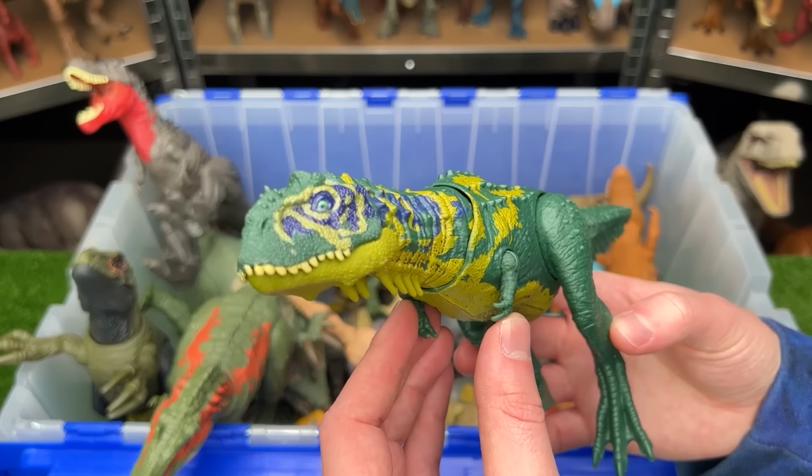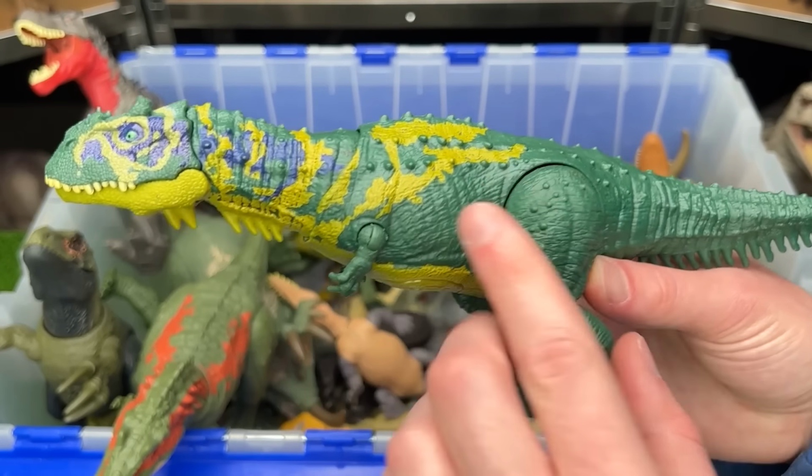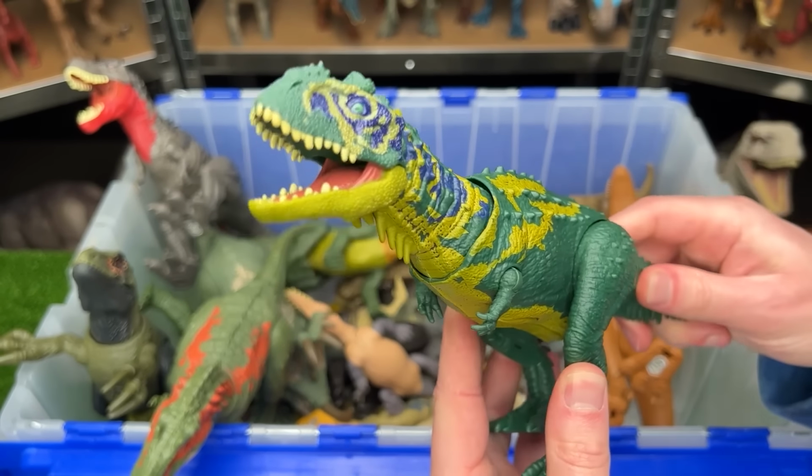Here's a slightly smaller dinosaur, but still pretty scary looking. This is the Majungasaurus dinosaur with the green, yellow, and blue coloring. And while you have to open and close its mouth manually on this figure, you can still use the tail to control the neck and the head.